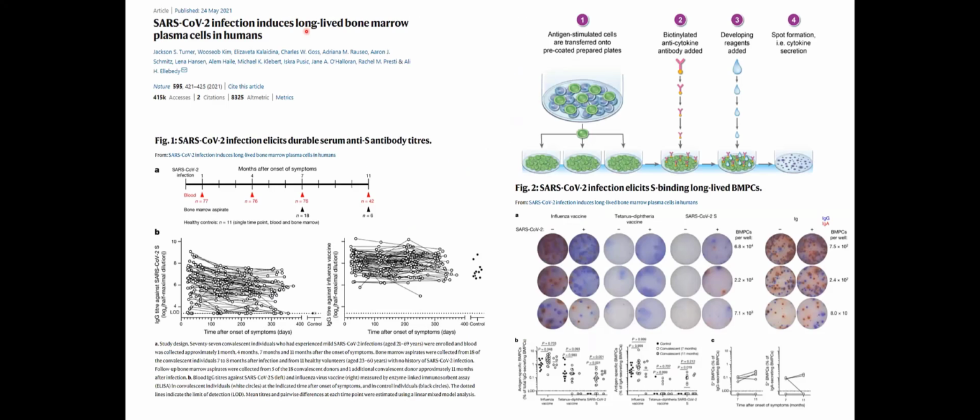And there was this paper just about a month ago that looked at antibody responses here. So this is measuring soluble antibody responses after infection, and then looked at the formation of long-lived plasma cells specific for SARS-CoV-2 in the bone marrow, and saw them produced at a very robust rate, comparable to what we see for influenza. And we know we generate long-lived memory to specific influenza strains.